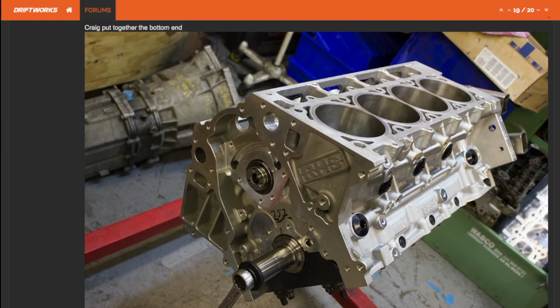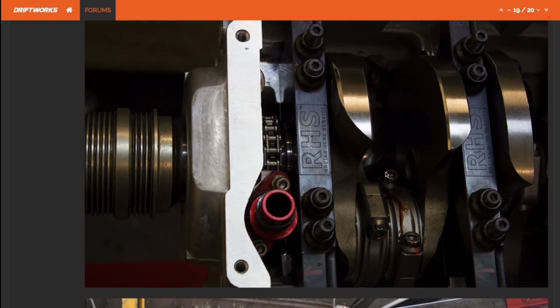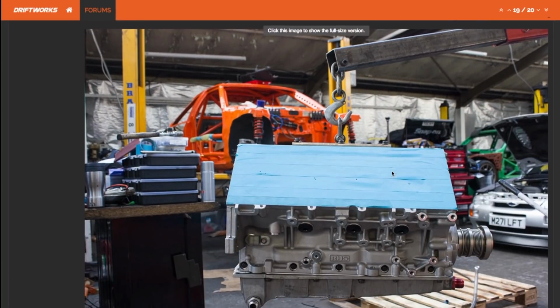But yeah, we ended up with basically an alloy block version of an LSX for all intents and purposes. Same CC. 454, 7.4 litre, made by RHS, and it's just a work of art. The components in it are beautiful.